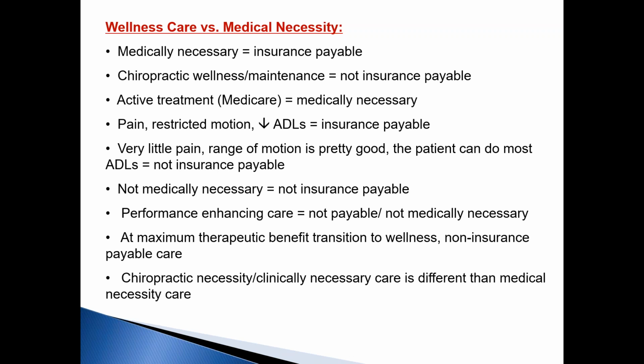Chiropractic wellness care, maintenance care, nope, that's not medically necessary, so that's not insurance payable. It may be clinically indicated or chiropractically necessary, but it's not payable. Active treatment under the Medicare rules, that's considered payable and medically necessary. When a patient has pain, restricted motion, decreased ADLs, that's insurance payable. When a patient gets to the point where they have very little pain, range of motion is pretty good, the patient could do most of their activities of daily living, that means it's not insurance payable. Not medically necessary, not insurance payable.